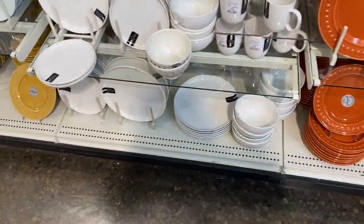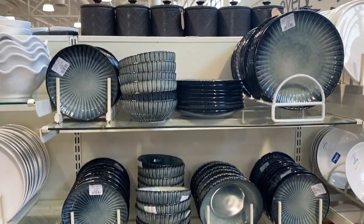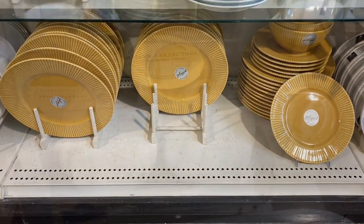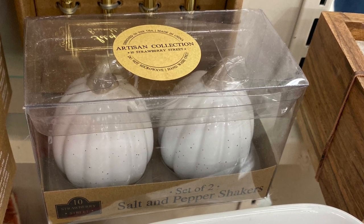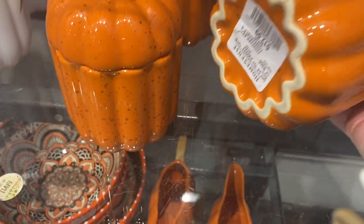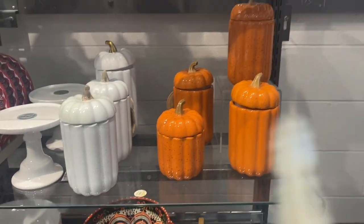Love that color, and I love this yellow here. You had the white, of course, and some blues, but I love that yellow down there. Great golden harvest yellow. Great for fall. Some salt and pepper shakers. If you watched my haul, you know that my mom bought me the orange ones. There's the white ones. And there was a whole collection. There's like canisters. These were $9.99, $12.99. They came in orange and white as well with the speckles.